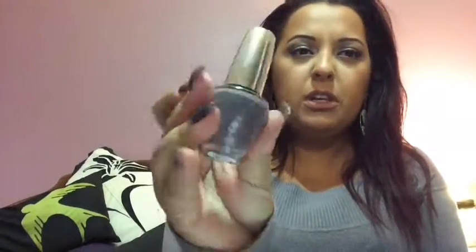The other one I was rocking is by OPI from their Infinite Shine line. This is Set in Stone. So it has the silver top on it, and I think it's a smaller bottle if I'm not mistaken. No, they're the same amount of product, but the bottle size is a little bit different, which is weird. But this is the one called Set in Stone, just a muted gray with a purpley undertone.